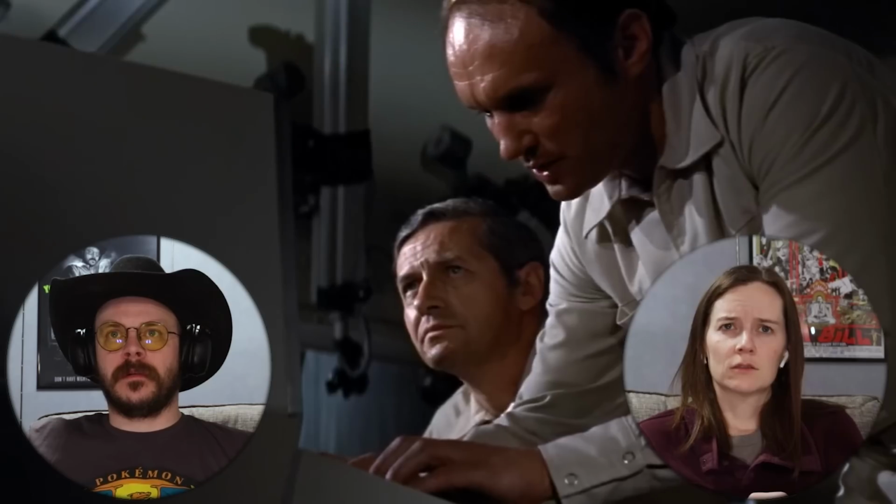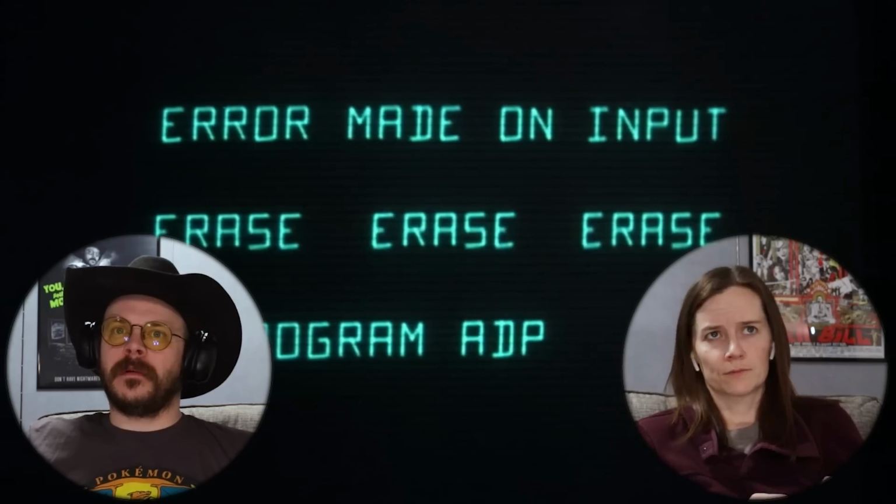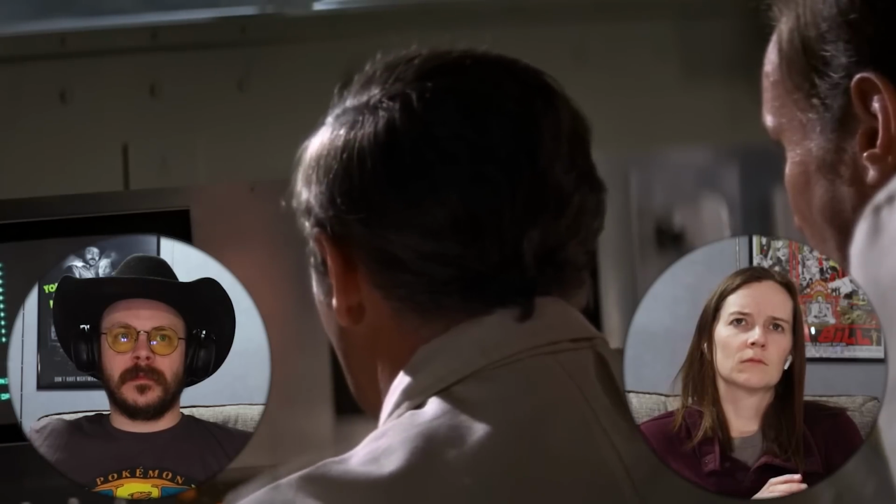That's the answer. I need 30 seconds to run a growth program. I want to see how the growth of Andromeda is affected by blood chemistry, the pH. Oh, damn. You do it. Miss a button or something? The graph's practically straight up and down. That means Andromeda can only exist within a narrow range of pH. A very narrow range. On either side of the tolerance range, no growth. Nothing, right? It's exterminated. How long do we have before this place blows up?